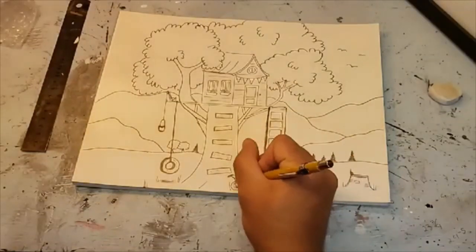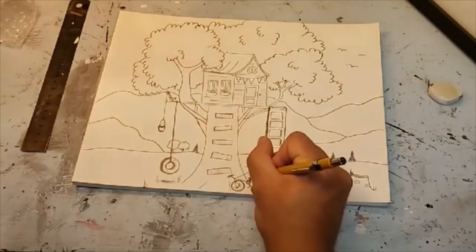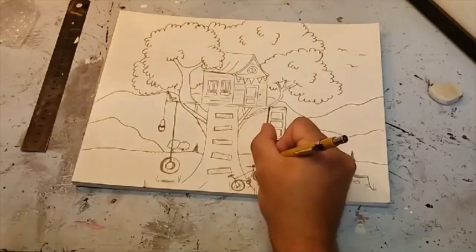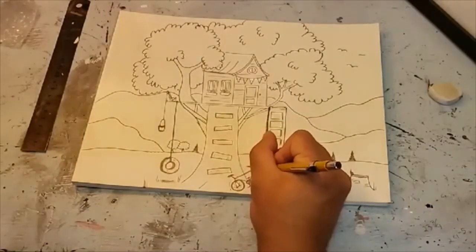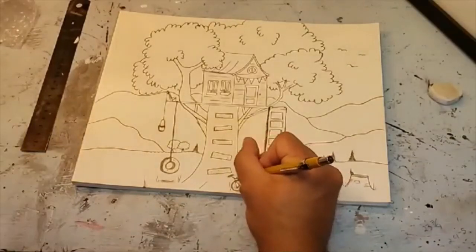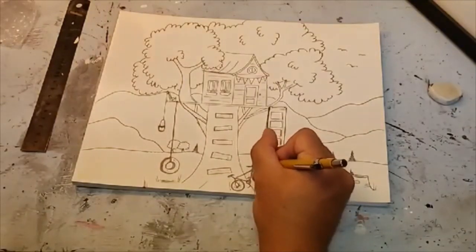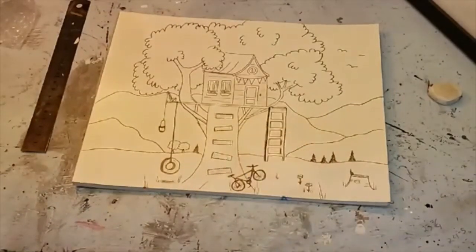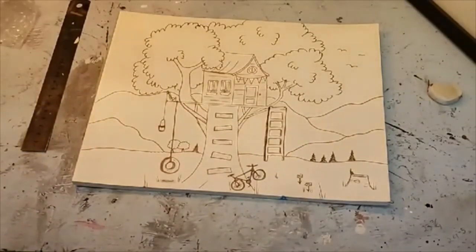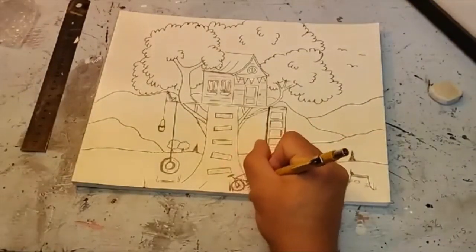So this bike is a little bit sloppy just because I only have about a minute left. And then here, and then here. There, that's not too bad. So, there's your bike. And I'll just put some grass near it just to show that it's been sitting there.